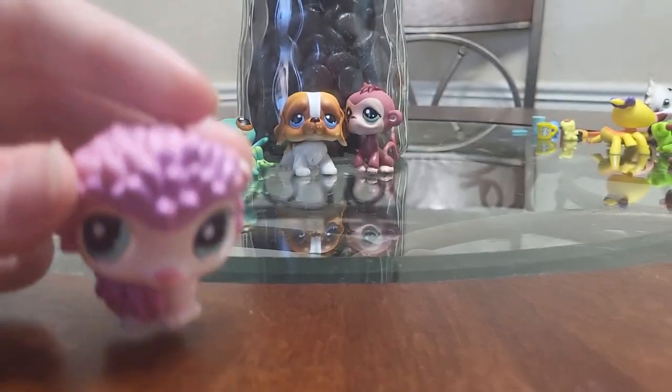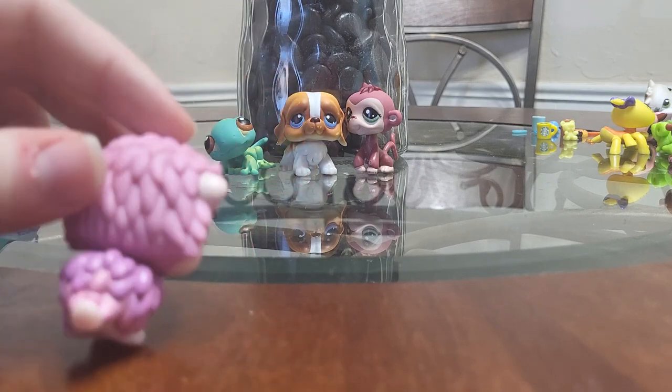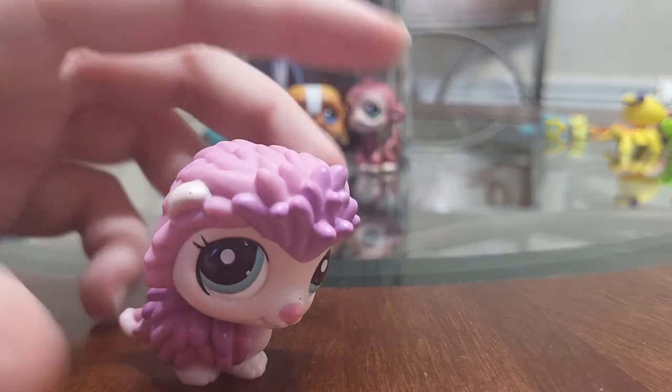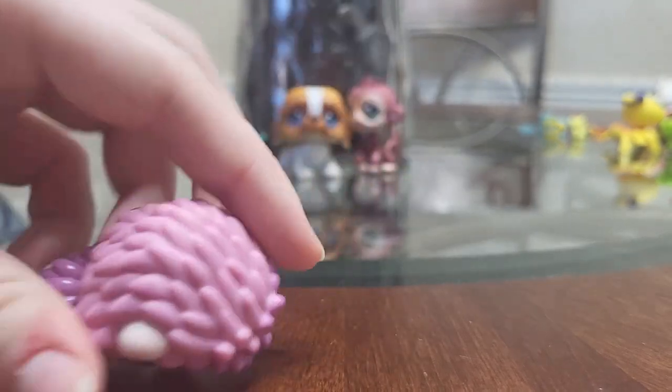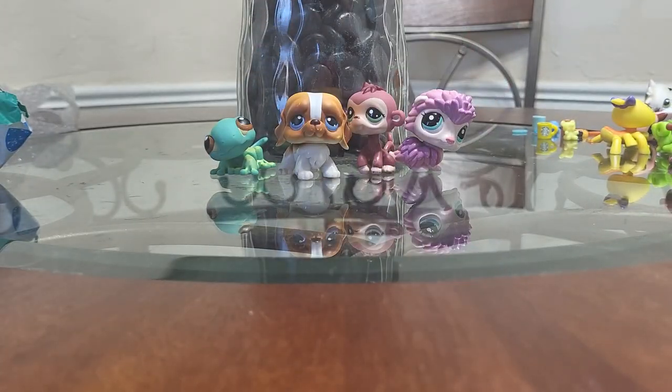Anyways, it has eyes that look over here for some reason. That's kind of weird, but anyways. It's as hefty as this one. It's big. Damn. It's weird. And it looks like it's gonna tilt and fall over.